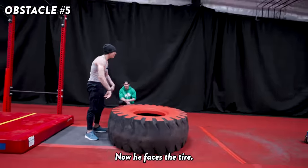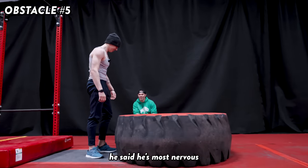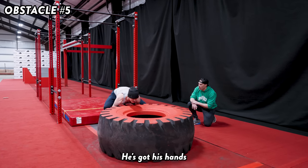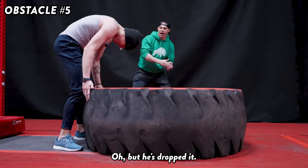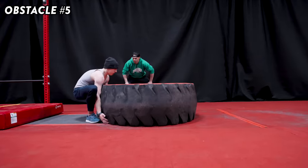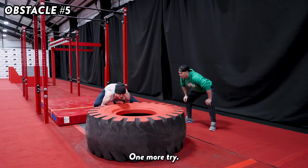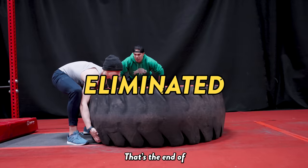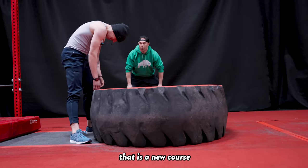Now he faces the tire. In his interview, he said he's most nervous for this obstacle. Let's see how he does. He's got his hands low, chest high. Oh, but he's dropped it. Let's give him one more try at that. One more try, and no, he is not able to flip the tire. That's the end of Trey's run, but that is a new course record.